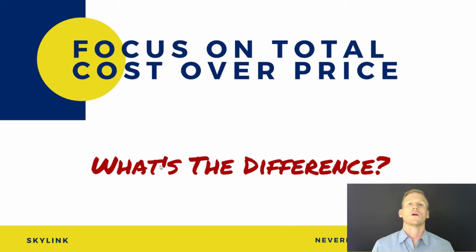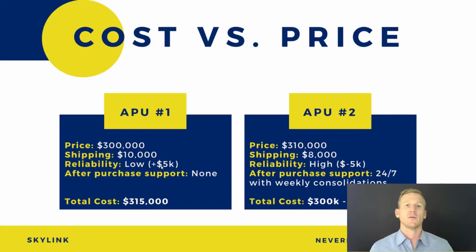This is where there's a lot of debate, sometimes confusion: focus on total cost over price. And you might say, Nate, you're crazy. Price is the most important thing when buying an APU, or really any material for that matter, and I would disagree wholeheartedly. Because what's the difference between total cost and price? Let me give you an example.